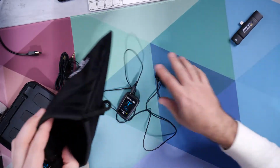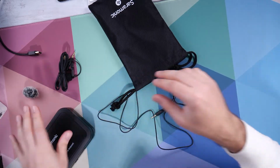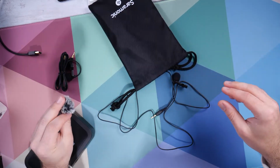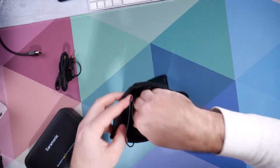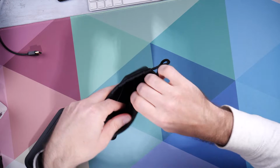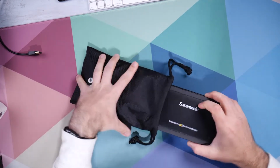Okay, I restarted the Comica timer because we're going to switch gears and talk about that next. And that one's going to take a little bit to set up. So let's throw all these back into the little bags they came in. That's from this one, right? And that. Okay.